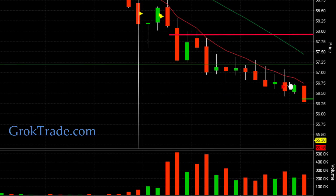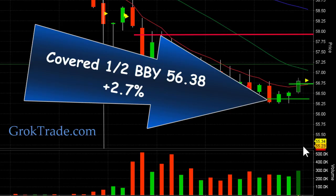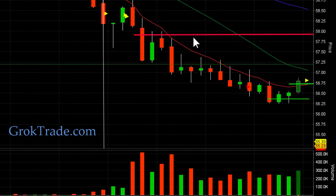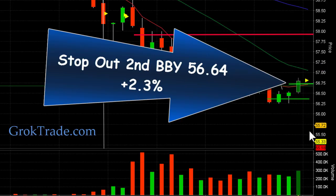All right, now it fell on down to below the $57 area. Now starting to base down here at 56.25. It based down here for a while, and I went ahead and took out half at 56.38 for 2.7% on the first half. Then I brought that stop down to the 56.60 area, right above that 8 EMA, and boom, it popped up and stopped me out at 56.64 on the second half for 2.3%.